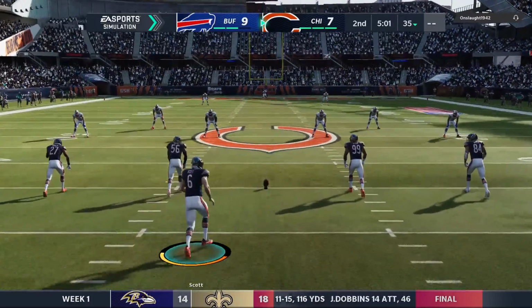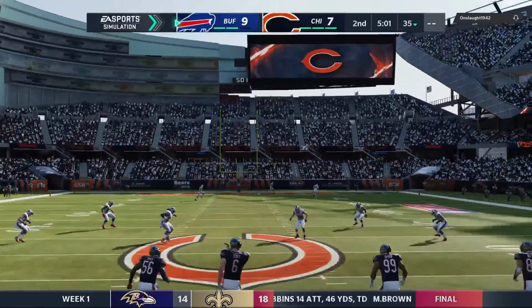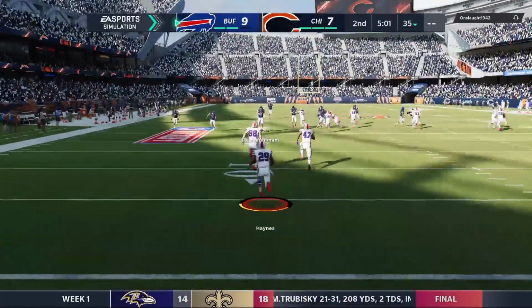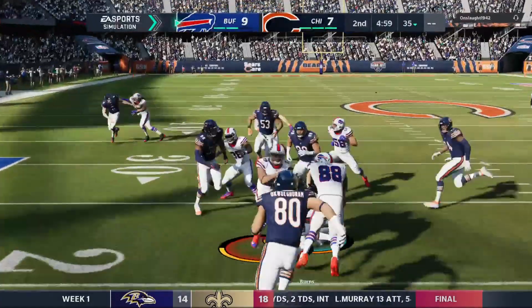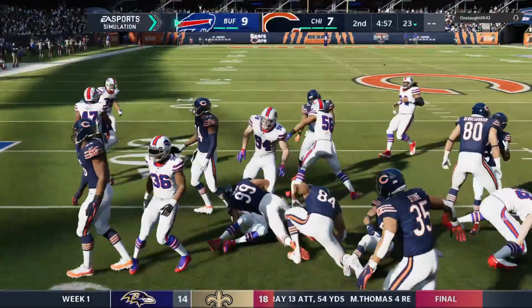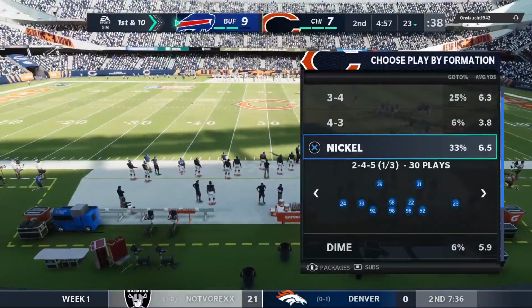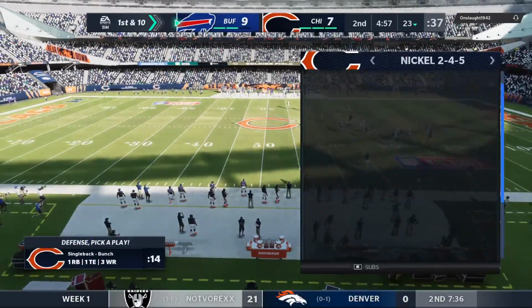So the lead shaved to 2 now as the kickoff is away. This taken in about 4 yards deep. And ultimately cannot get this out to the 25-yard line as he's dropped at the 23. 23-yard line.